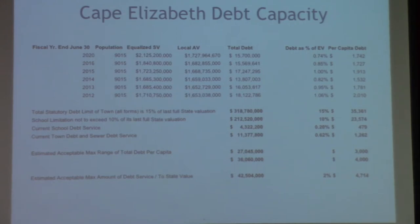When we're looking at the statutory or legal limits, they also have some language relating specifically to school debt, or school-related debt. The limit by the statute is 10% of its last state full valuation. So you take 10% of the 2.125 billion. For school-related debt, you can't exceed $212 million in debt. Per capita, for the $318 million, it's $35,361. For the $212 million, it's $23,574.